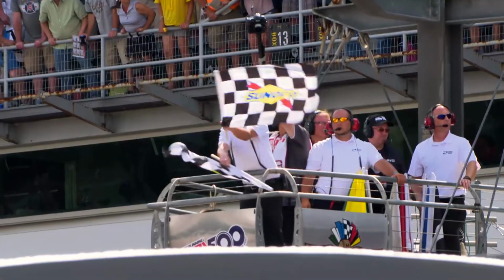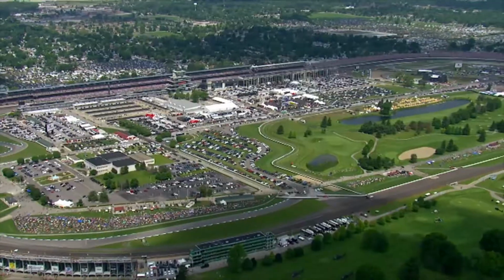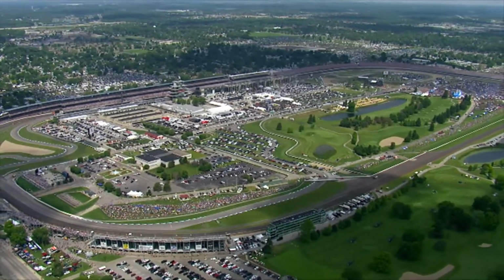Checkered flag is in the air, and the 101st Indianapolis 500 is won by Takuma Sato. These are just a few of the safety innovations that are part of the history that is the Indianapolis 500.